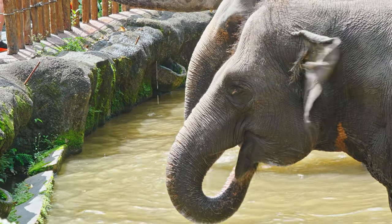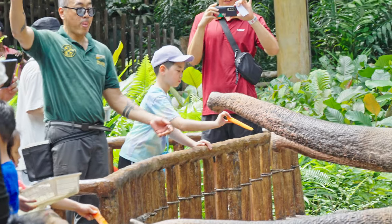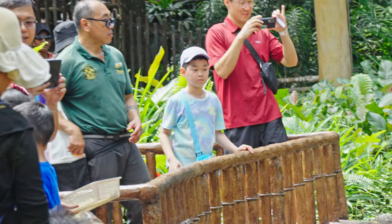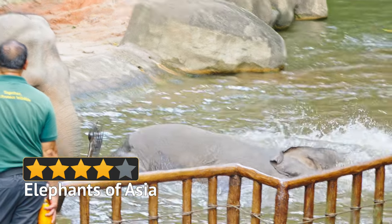I think it's worthwhile to join the elephant feeding session because you get to interact with a uniquely gentle, intelligent giant. And for that, the Elephants of Asia gets a 4 out of 5.